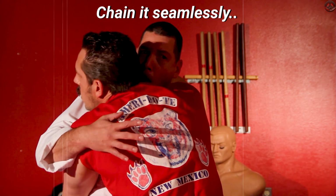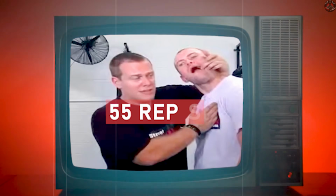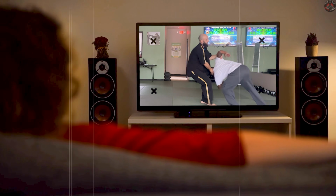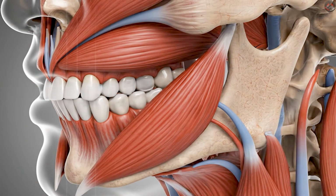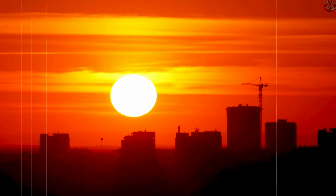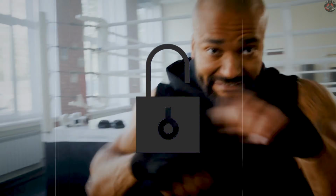Chain it seamlessly. Throat palm explodes into fishhook pull. Drill 100 reps with extreme caution. Light mirror shadow or partner simulation only. No real contact. Early trap? Hesitation on entry. Commit fast for shock. In application, this shatters focus and buys freedom when trapped. By day 2 end, the combo feels savage and instinctive, unlocking dominance.